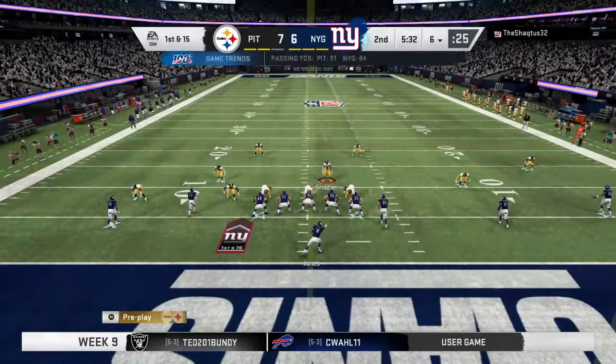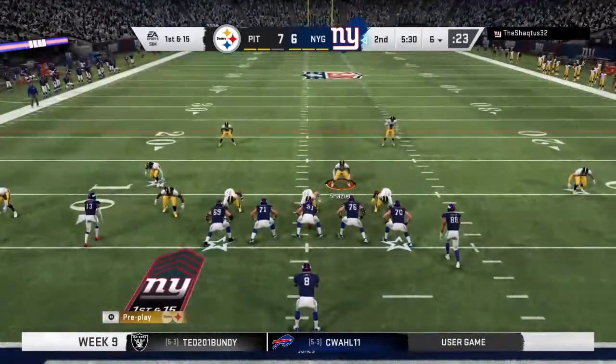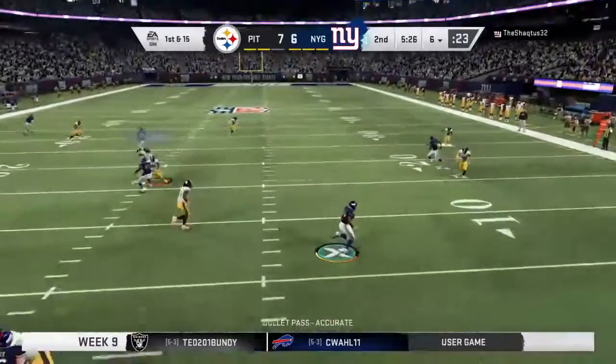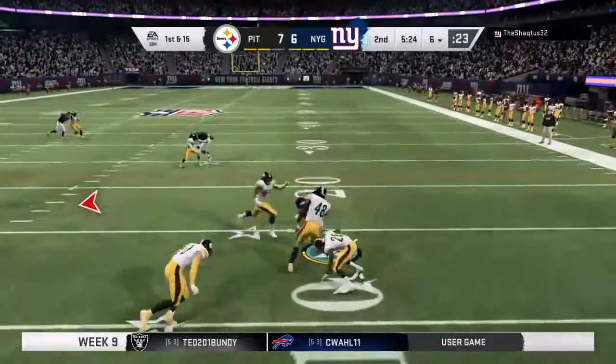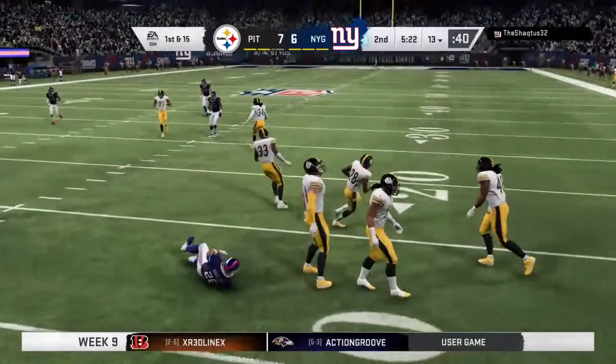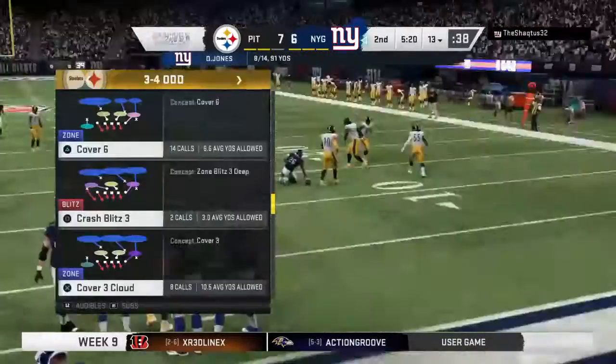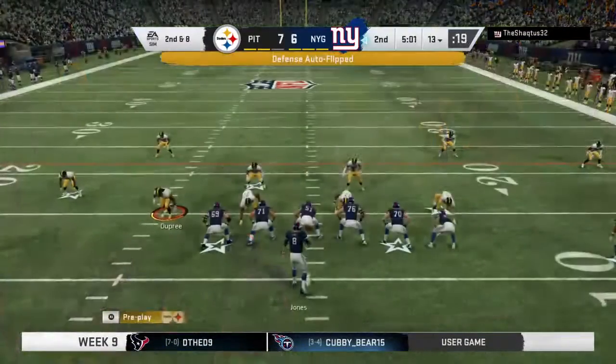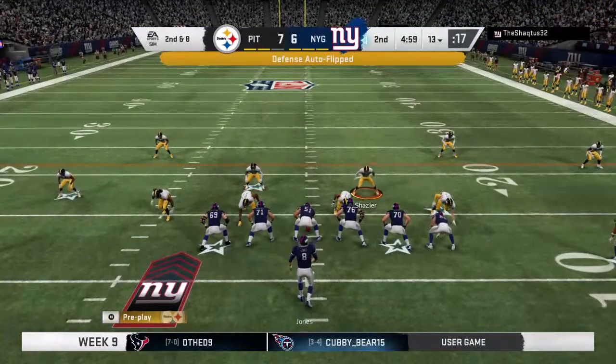From the gun, Jones gets this out to Saquon Barkley. Nice move on the play, but he will be brought down shy of the 15. Give him 7 on the play, and it'll be second down.